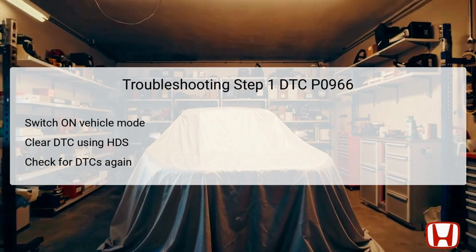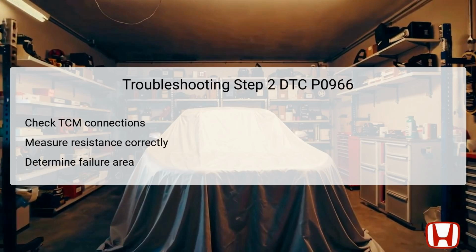This initial step allows you to confirm whether the DTCs persist or if the issue could potentially be intermittent. If DTCs P0966 or P0967 reappear, this indicates that the problem is confirmed and requires further diagnosis. If the codes do not appear, it may suggest an intermittent fault or intermittent wiring issue, prompting further inspection of connections and terminals involved. In the second troubleshooting step, the objective is to determine the possible area of failure.